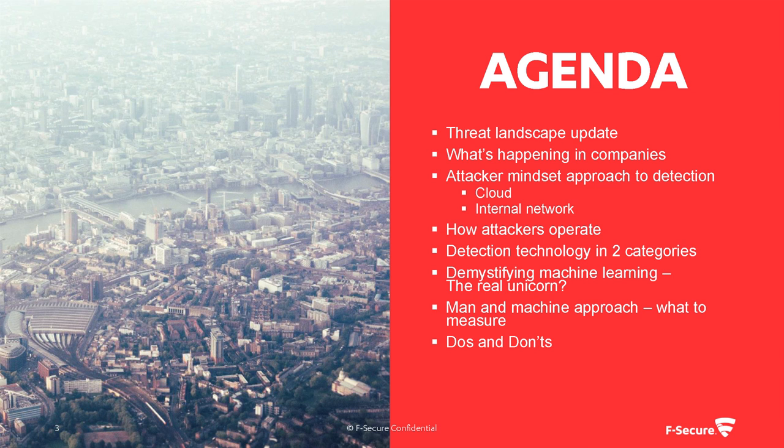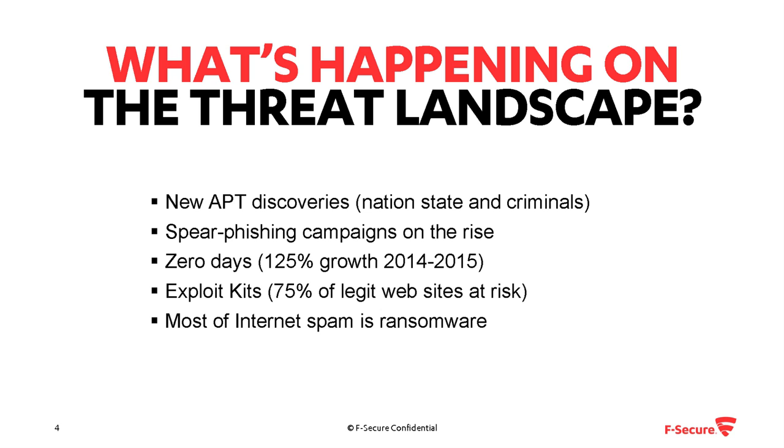what is really interesting from our point of view, and it should be interesting for you as well. We see a lot of new APT discoveries, and APT is short for Advanced Persistent Threat. We do see new nation state activities as well as criminals. I think most of these are actually criminally introduced attacks, but we still see quite a lot of nation state activities as well. And those who don't know, F-Secure actually does more real criminal investigations in Europe than anybody else. And we do a lot of incident response cases, so I will be dropping quite a lot of tips on what to look for.